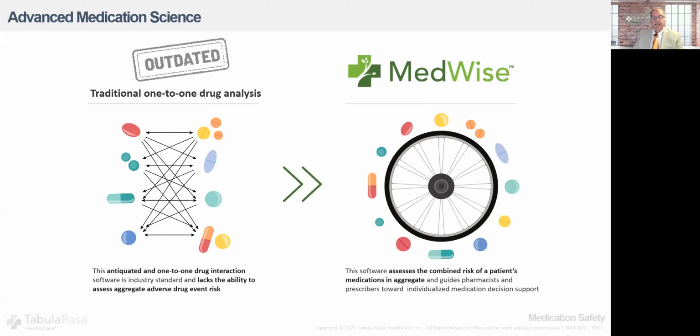That's why we at TRHC have developed MedWise. MedWise is a novel software that assesses the combined risk of a patient's medication in aggregate. A pharmacist is then able to look at everything at once to determine the most clinically significant drug interactions. This hub and spoke methodology allows us to look at all of the drugs that a patient is taking together. We call this a simultaneous multi-drug analysis that makes MedWise unique. Through the use of this technology, we provide personalized medication decision support.